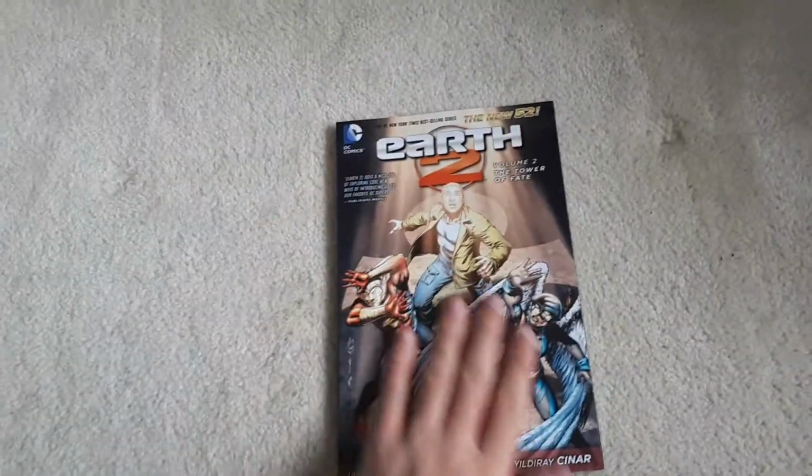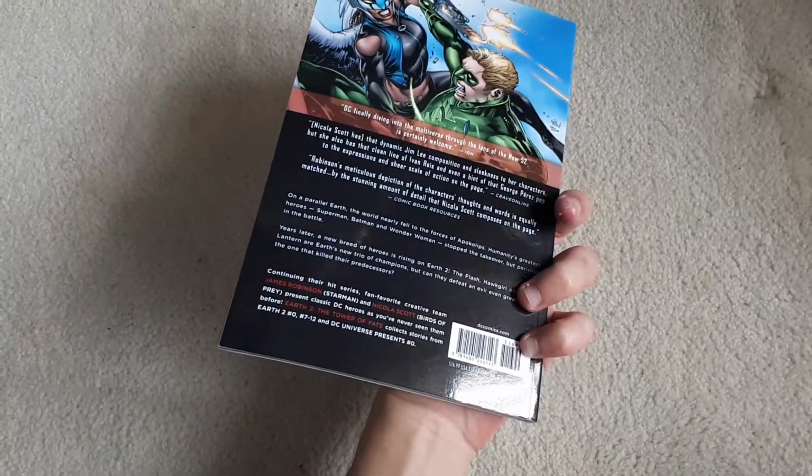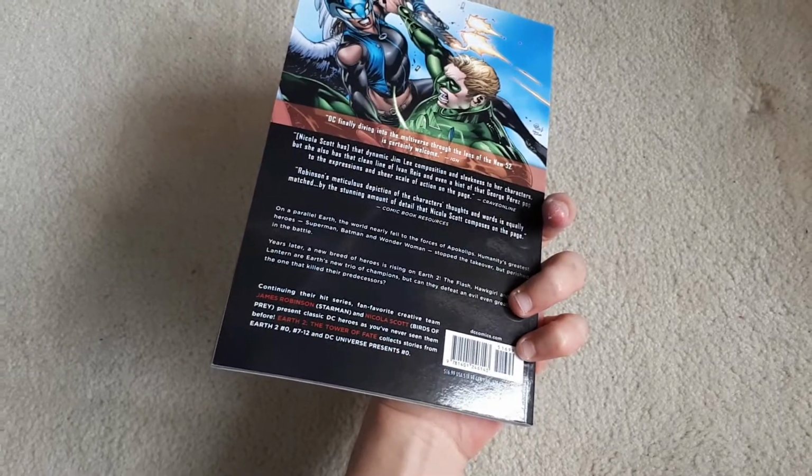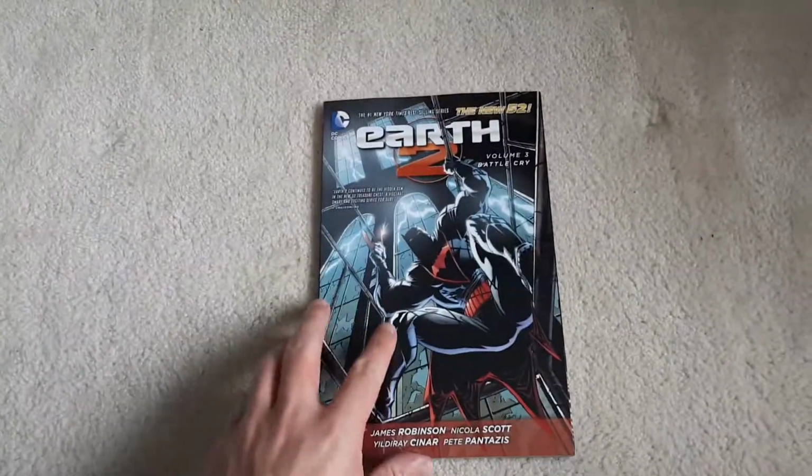So that's volume 1. And then similarly to Batgirl, I picked up volume 2, which is the Tower of Fate, which collects Earth 2 number 0, 7 through 12, and DC Universe Presents number 0. So that's awesome. Introducing Dr. Fate. I just really like this series because it's an awesome twist on, like, a modern take of the JSA, but with also unique twists on the big DC characters like this guy, Batman.